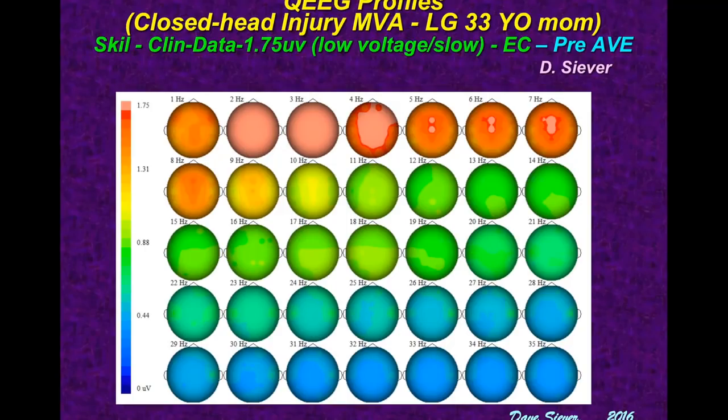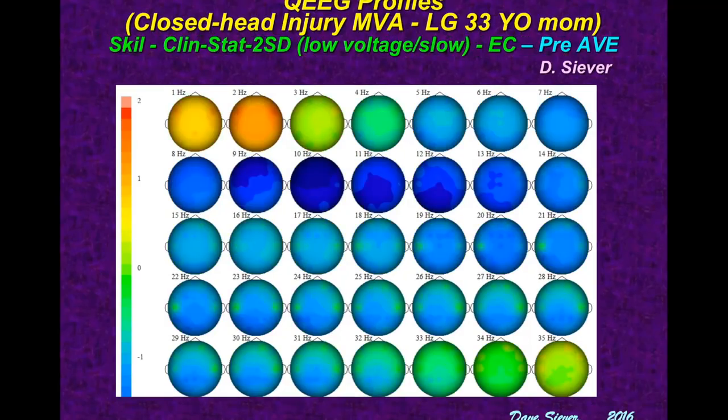Look at her now on the raw scale again, and look at 1.75 microvolts, again, very low voltage. And guess what? 5, 6, 7 hertz, even 4 if we zoom out a little. This is all slow activity, and the locus or the center point is down the cingulate, and that's her OCD.